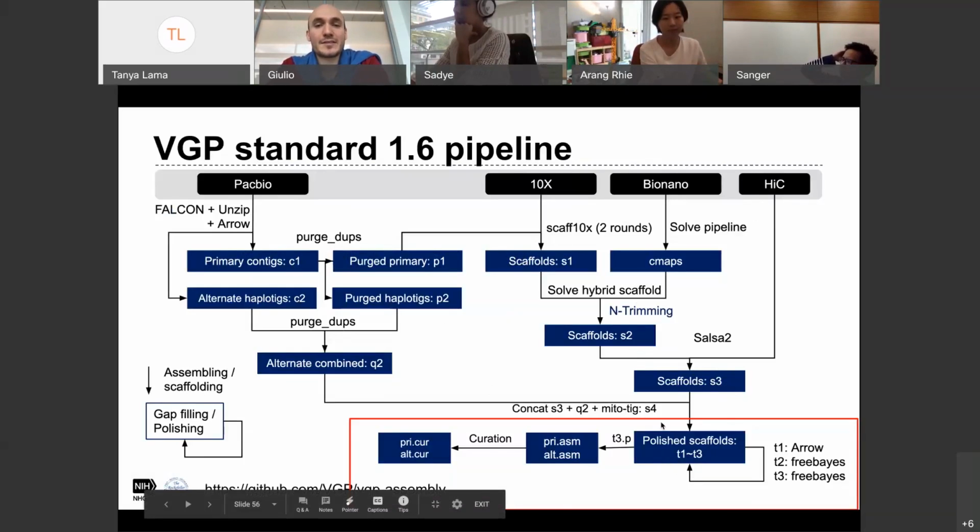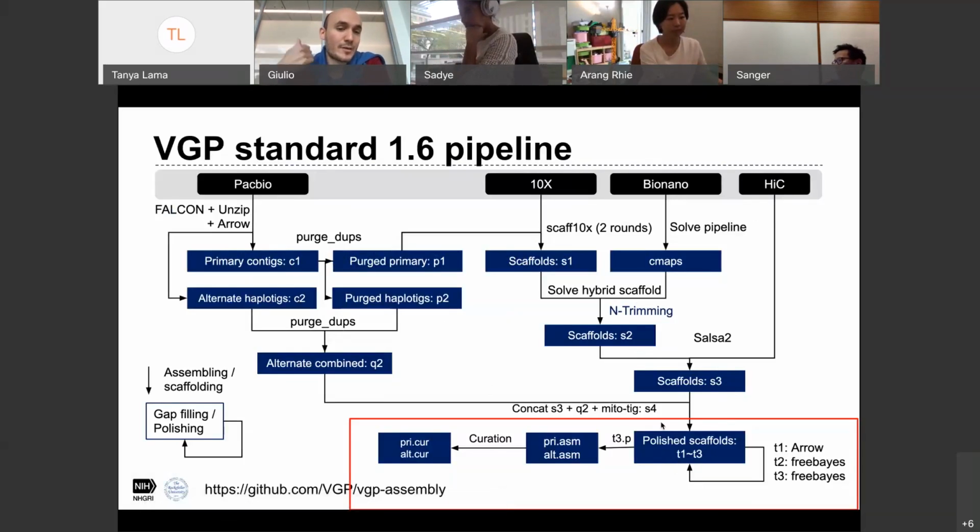So polishing means aligning all the reads that were generated from PacBio and 10x, let's say the supporting evidence of our assembly, and seeing how well the raw data support the final assembly. And whenever they don't support it, we're going to change the base that was maybe introduced by mistake in the Falcon assembly step or somewhere else.